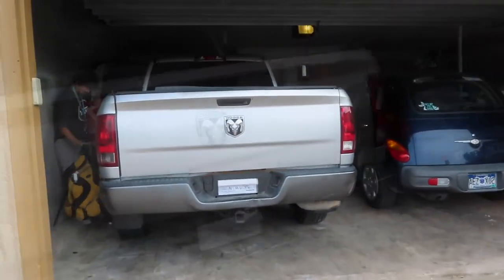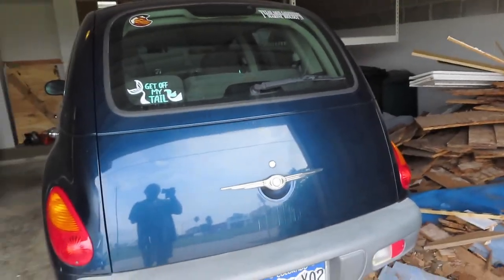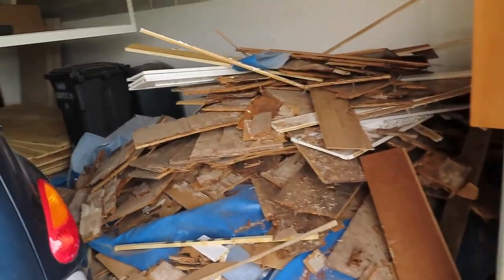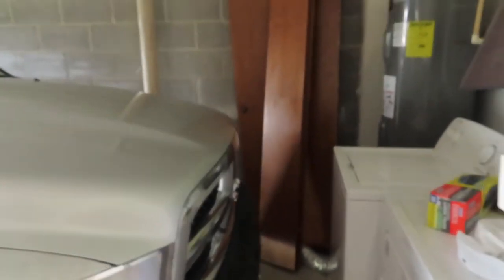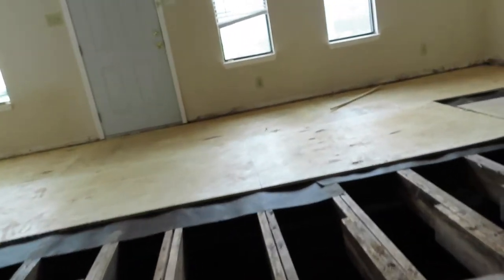At the condo. Okay, the truck is in the garage along with the PT Cruiser that's going to charity. And here is all the waste so far, along with new baseboards or new boards. And to move this out of the way. So it's a tight fit, but it still fits. Show you what the rest of the place looks like right now. Oh, they've started putting down new boards.